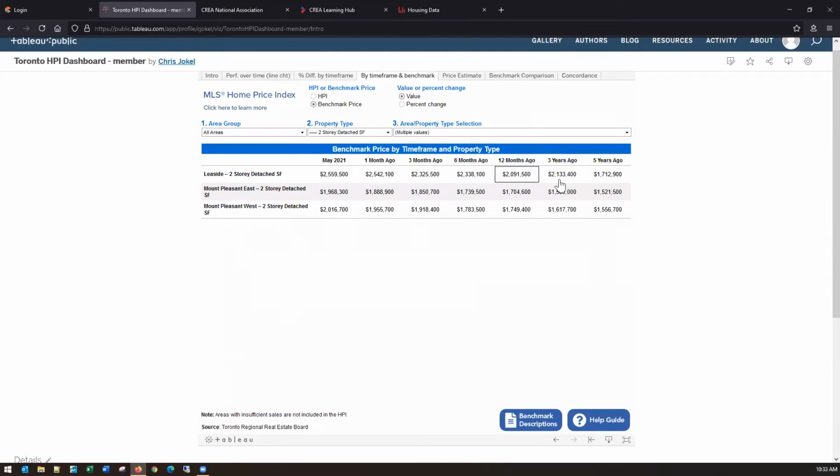And again, if you don't want to just look at the raw data, there's a toggle here at the top where you can switch to percentage changes. And the way that you interpret these percentage changes, for instance, this 24.7% just means that this benchmark price for two-story detached homes in Mount Pleasant West is up almost 25% compared to where it was 3 years ago. And again, it's very simple. Just a couple of clicks can get you the information that you need.